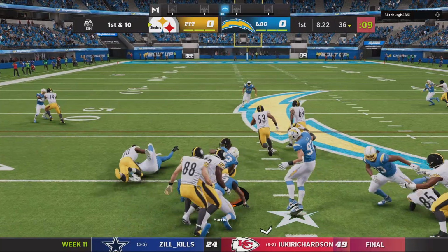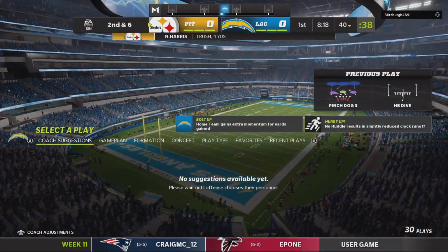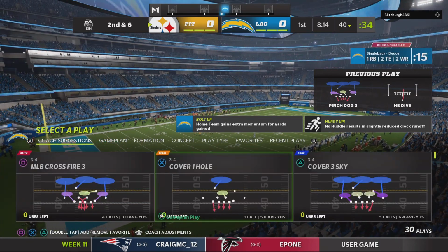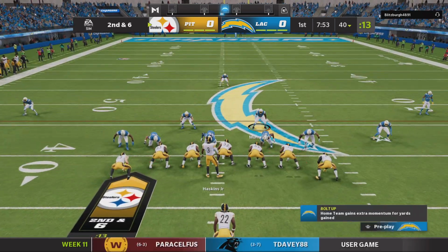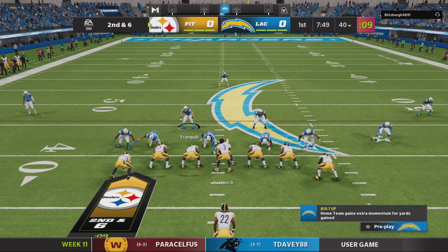First carry for Najee Harris. Credit the tackle there to Uchenna Nwosu. Well, this defense for the Chargers, they were very good a week ago in that win over Minnesota. But we certainly had a nice conversation with the defensive coordinator, didn't we? And what we heard: I like what we did, but we definitely need more pressure on the quarterback this week.